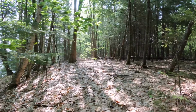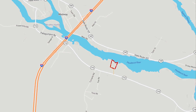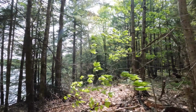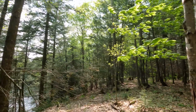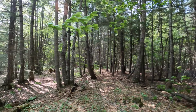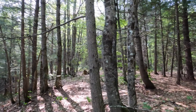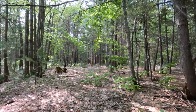So the town of Medway is conveniently located right off of I-95, and this property is roughly 5 miles to the interstate, so it's really easy access from points south or north. The town of Medway has a population of just under 1,200 people. And you'll find a couple of gas stations, restaurants, convenience stores. In the adjacent town of East Millinocket, you'll find Ellis's Grocery, which is a great place to pick up your groceries. Pretty convenient to here. It's roughly, I don't know, maybe 8 minutes from here.